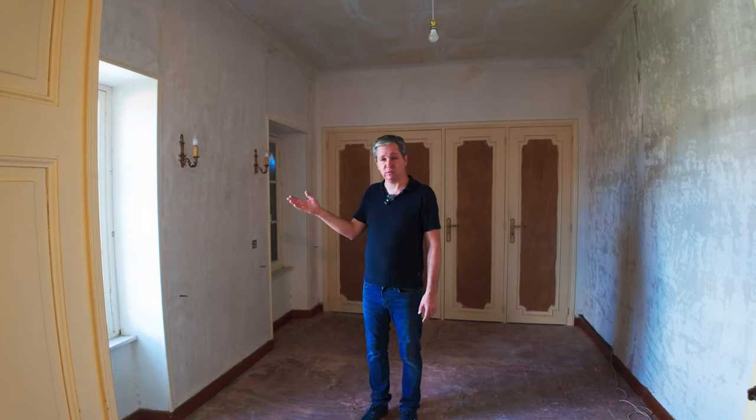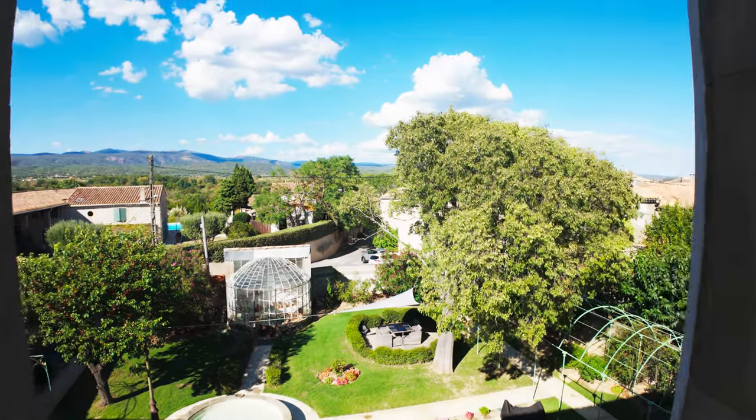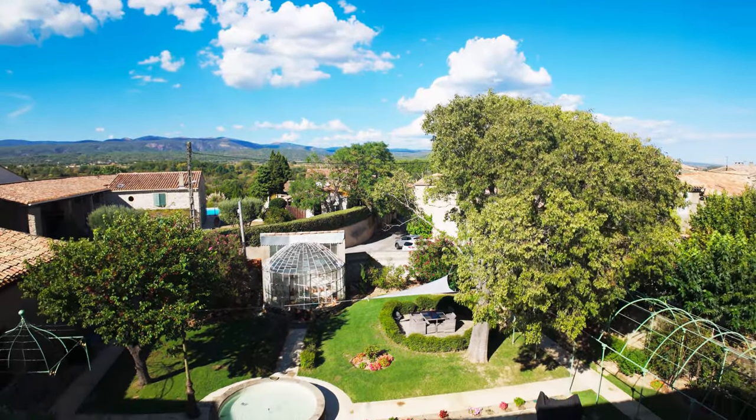Basically because it gives us some of the best views in the whole house out here, and then on the small bedroom that's on the other side, which I'll show you next.